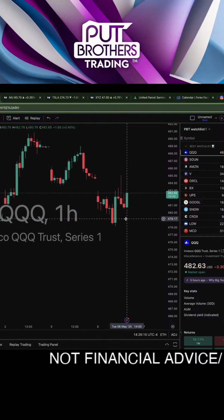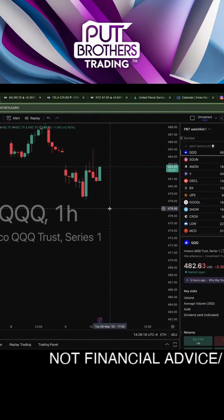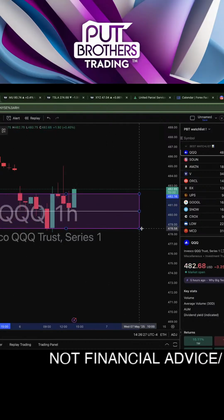All right, so same thing here. And I do like this 1 hour still. That looks really amazing. And let's look. There is a box. So yes, a top wall, also a bottom wall here as well.